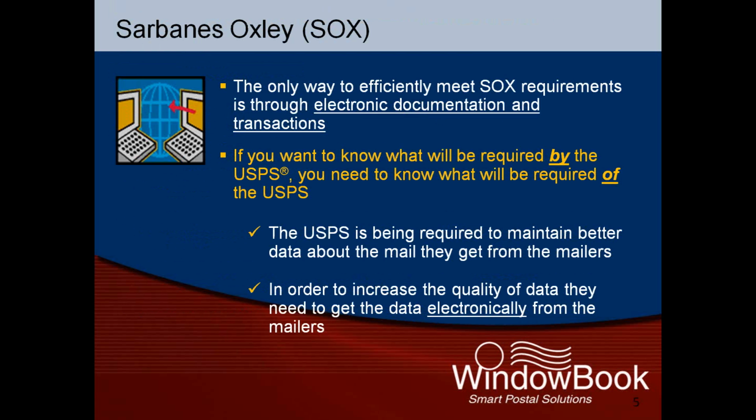SOX is an acronym for Sarbanes-Oxley. You may be familiar with the name of this legislation, which was passed in 2002 by Congress. This was done in the wake of the Enron scandal and other allegations of corporate wrongdoing. This act calls for much more rigid accounting and auditing requirements to help ensure visibility and accountability for financial transactions. It's helpful to understand this because if you want to know what will be required by mailers of the Postal Service, you need to know what is being required of the Postal Service.